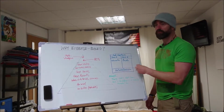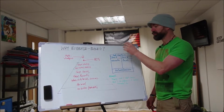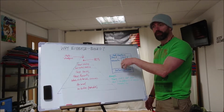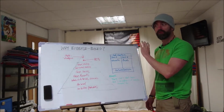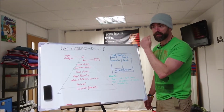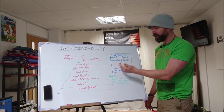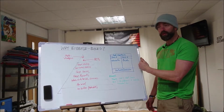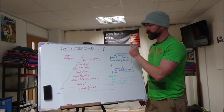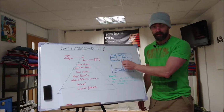If it's a supplement or a food substance, you'll have an intervention group and a placebo group, and usually these will be blinded, which means they don't know if they're taking the intervention or the placebo. And there may be, as I say, a control group here. And then that gives you a pretty good idea, because then you're testing two things against nothing rather than just two things against each other.